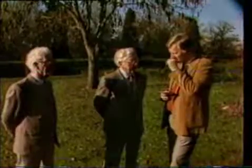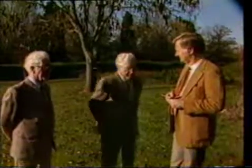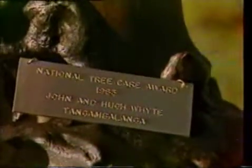So it was a rather special day for the Whyte brothers when on the lawns of Parliament House in Canberra, the Minister for Home Affairs and Environment, Barry Cohen, presented Hugh and John Whyte with the National Tree Care Award.